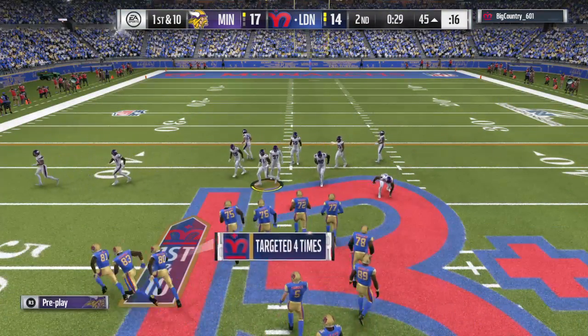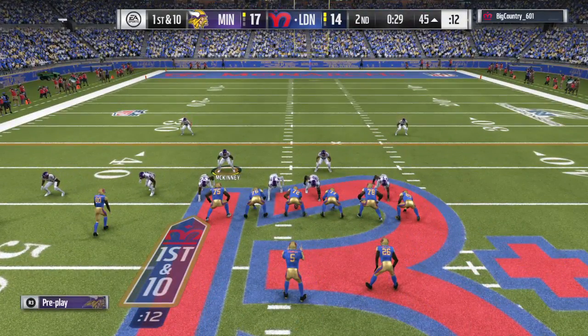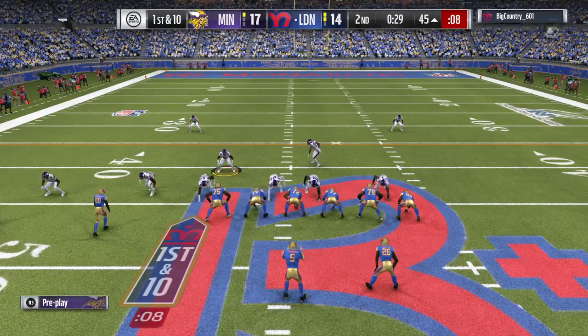Watch left. Tight end to the left, tight end left. Over. All right, here we go. 319. Halfback sent in motion.